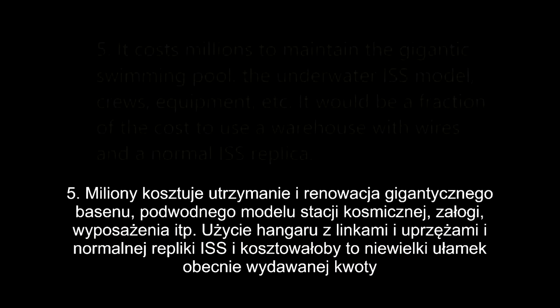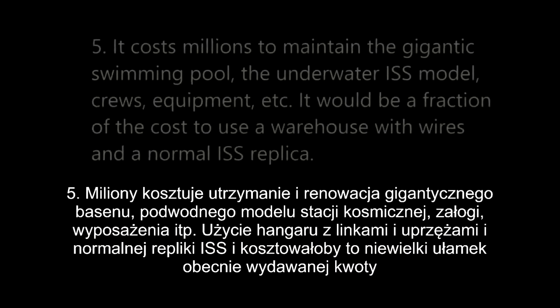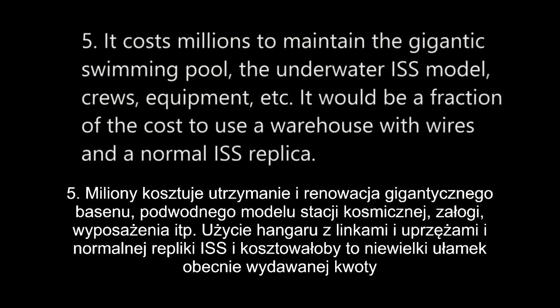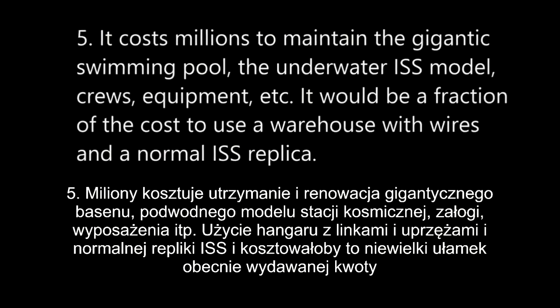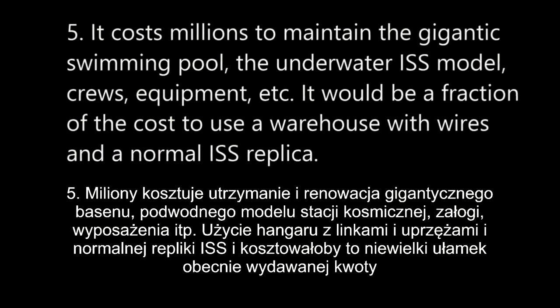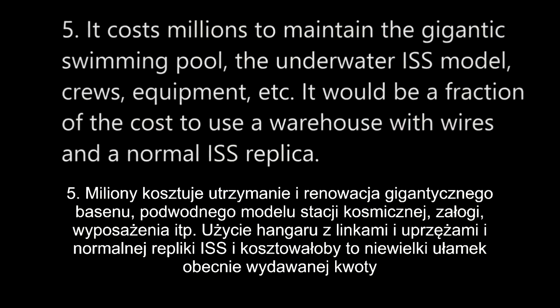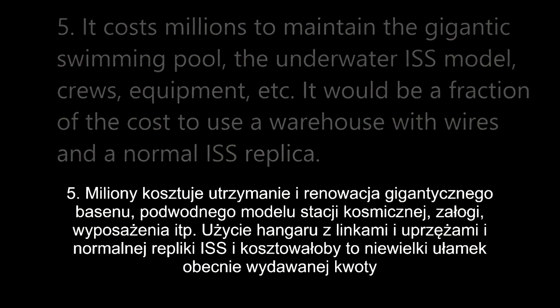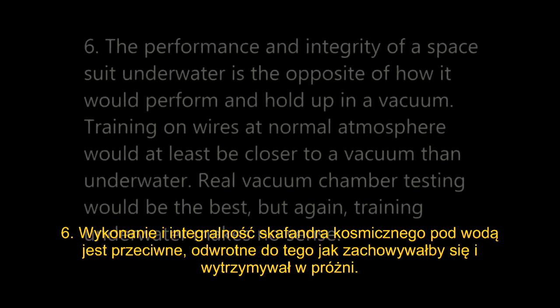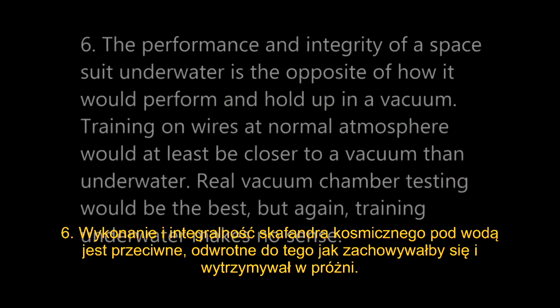Number 5, it costs millions to maintain the gigantic swimming pool. The underwater ISS model, the crews, equipment, it would be a fraction of the cost to use a warehouse with wires and a normal ISS replica. Common sense.